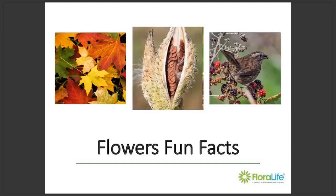And following on from that theme, some seeds go a step further, and they actually need to pass through the digestive system of an animal in order to germinate. So blackberries and raspberries are a good example of this. And if you think about it, it's a perfect plan because the seeds get dispersed and deposited in a nice nutrient-rich pile all in one go.